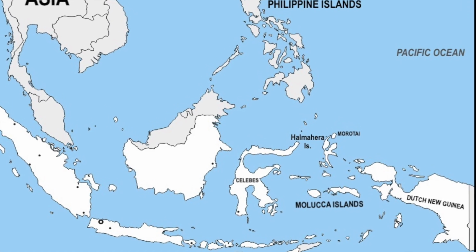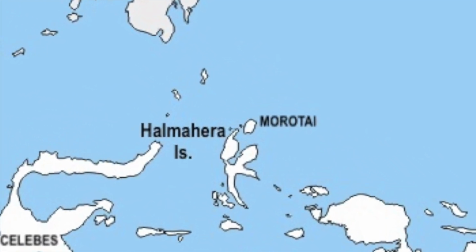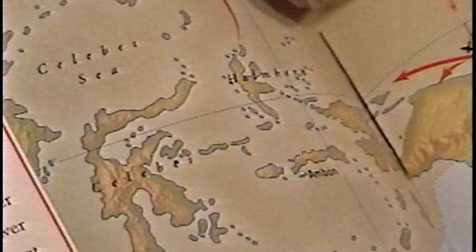See this Halmahera here? You see that little bitty island right there? That's what they call Morotai Island. I invaded that one too. But then we come out of there, and then we went right to Morotai Island just to give us an anchor in an airfield. You know?